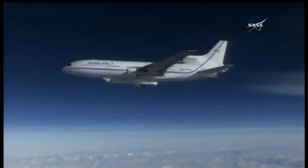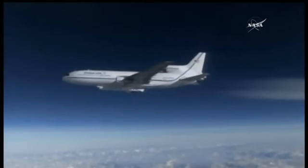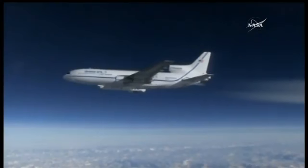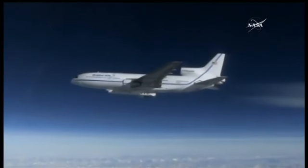LC, payload LPO, go ahead. You're now go for step 126 Alpha, enable soft right heaters. LC, payload LPO, soft right heaters on. Mark, 11.4 volts, 2.0 amps. Copy all, payload LPO.